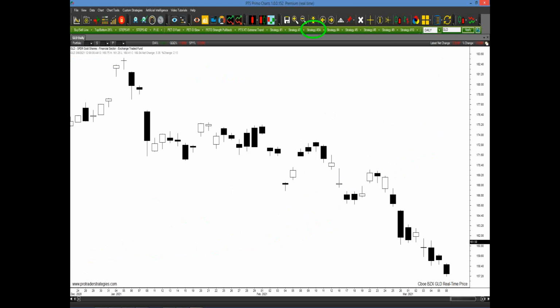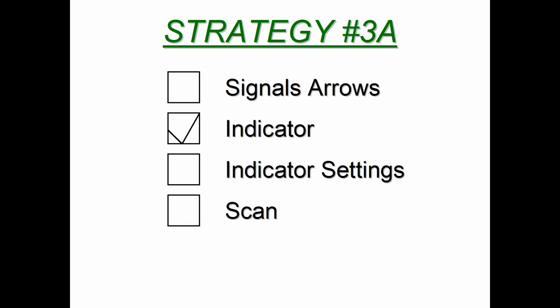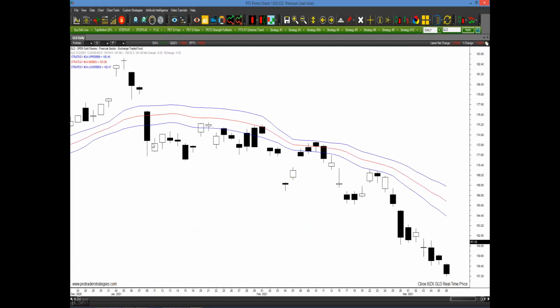Click on 3A, and in hindsight, once we apply the indicator, we knew back here in the second or third week of January to get out of gold. Why? Because we had five consecutive closes below. Now, if we wanted to short gold, well, we could have taken advantage of it right here and this ETF made 15 points to the downside coming into a week or so ago.